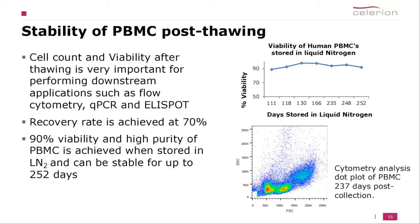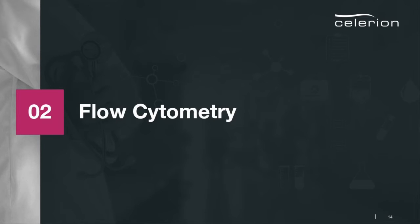Plus, our recovery rate is achieved at 70%. So for example, if 10 million cells were frozen or cryopreserved, we are able to obtain 7 million cells, which is 70% recovery. So next, we are going to go into flow cytometry capabilities.